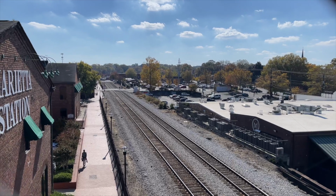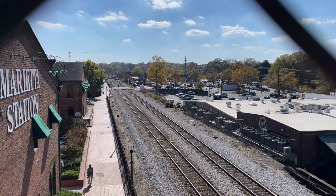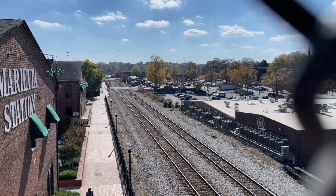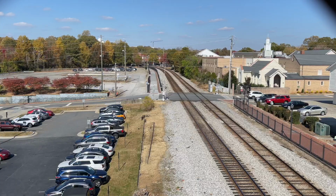The train that goes by here probably comes by about once every hour or two. It actually just came by and it's super loud and super annoying, but if it comes by again, I'll give you a shot of what it looks like and how annoying it is.